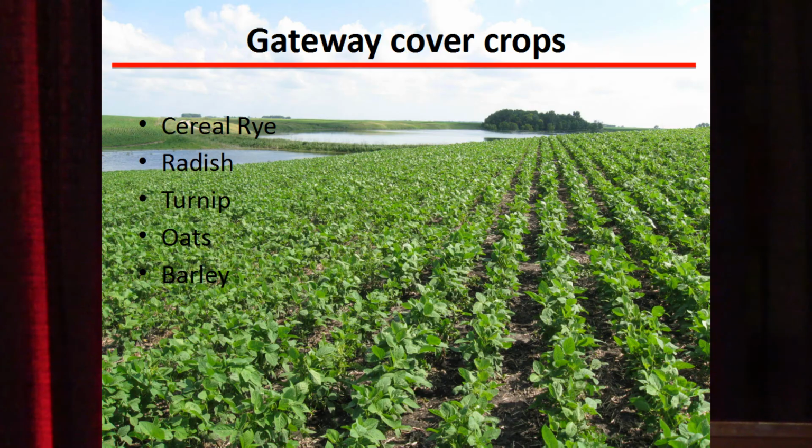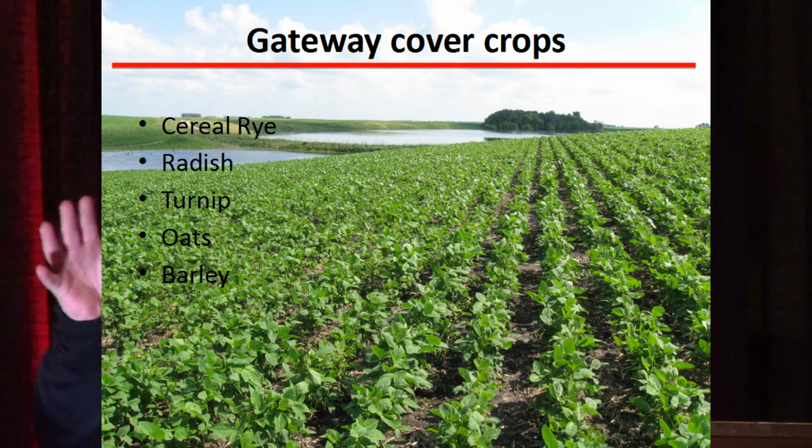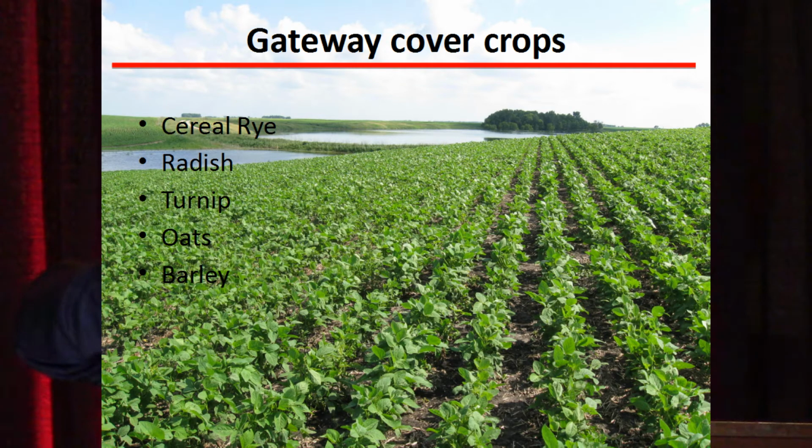So we'll get a little bit into rates now. This is what I call my gateway cover crops, kind of like the gateway drug, right? These are the ones that I think are easy or easier, and I think this is a good place for people to start. I would add flax to that now, but flax has a few peccadillos. I don't know that it's necessarily a gateway cover crop. For you folks, I think it is. In North Dakota, it's been decades and generations since people have grown flax, so it's not quite as familiar, okay?